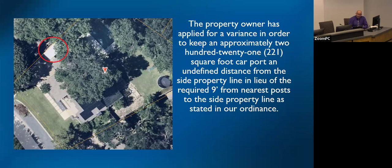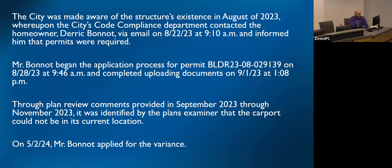Through plan review, everything else, it was identified that the carport was much closer to the property line than it is permitted. One of the plan review comments while getting this through the permit process was that we needed an exact distance measurement from the side property line to the beginning of the structure, the vertical supports for the structure. We still have not gotten that on file yet, but it is quite close. The city was made aware of it back in August of 2023, and I've got all the data here on when we conferred with him, when the permit was applied for, when it was denied, and subsequently Mr. Bonneau applying for the variance on May 2nd of this year.